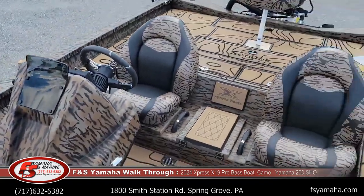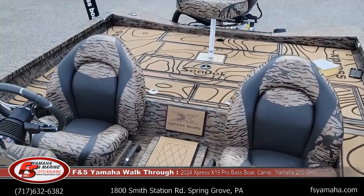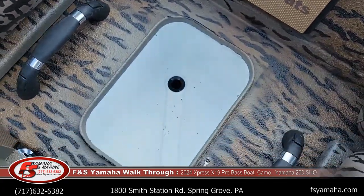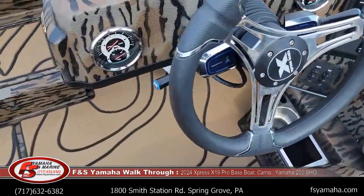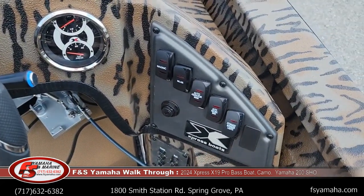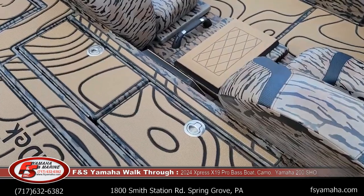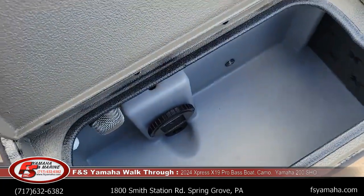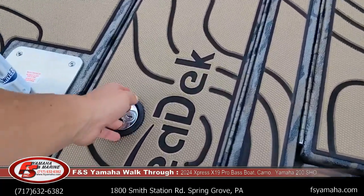The back of the boat, lots of storage. Cooler here in between the seats. Insulated. See the gauges, tack, trim, water pressure gauge, fuel gauge, all your switches. Live wells behind the seats. This is also upgraded to the oxygenator. Batteries are kept in here.